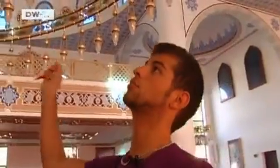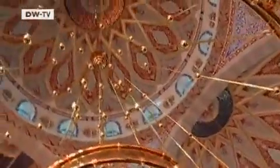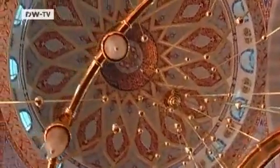Michael describes the mosque's architecture. Its dome is 23 meters high and is surrounded by 4 apses. Running around the central lantern is Arabic calligraphy. It's the throne verse from the Quran, which calls on God's protection.